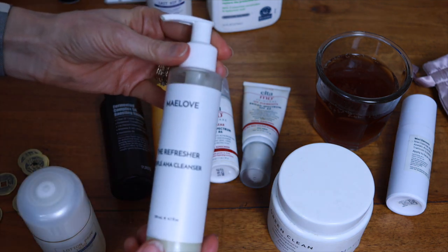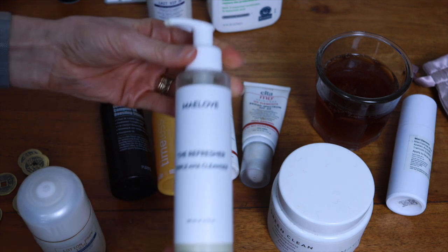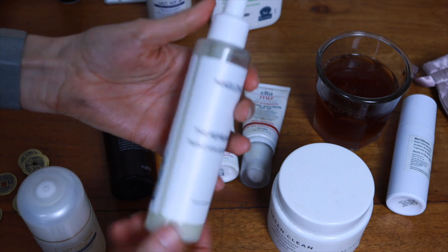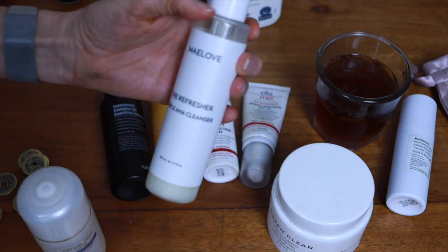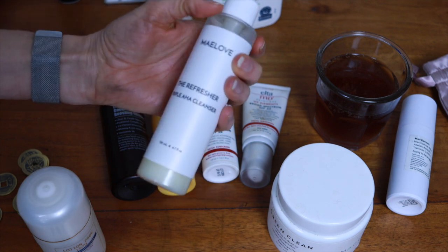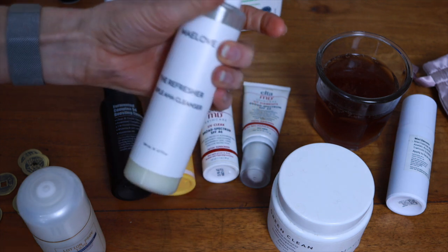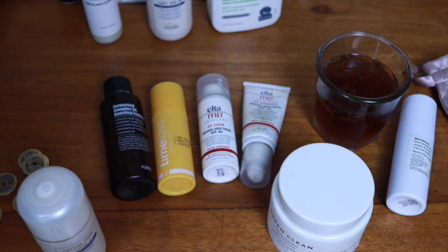But the Maylove Refresher AHA cleanser I do use about once a week, and I adore this product. It does have a bit of a peppermint oil, so if you're sensitive to things like that, obviously I would not recommend this, but I use it once a week as an AHA cleanser, and this helps to keep the peeling at bay from my Retin-A.